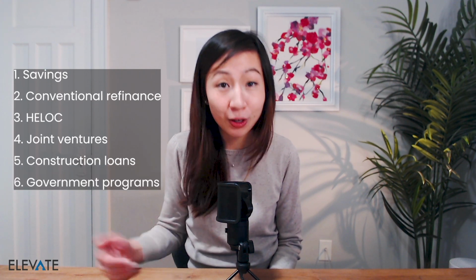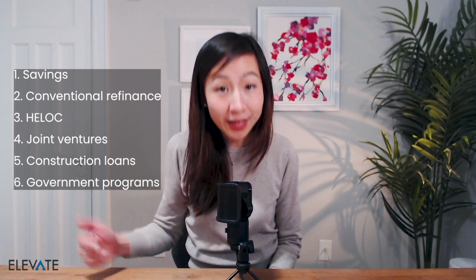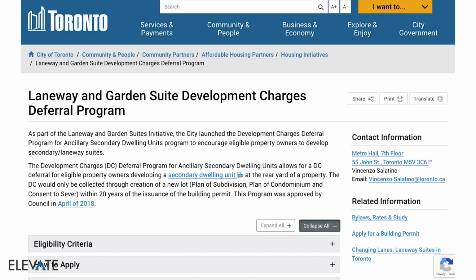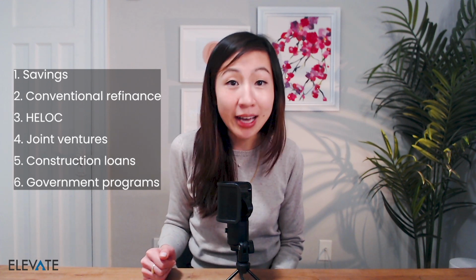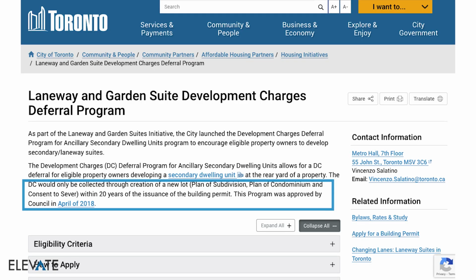Another thing that people like to ask about are government financing programs. Honestly, there aren't many of these available. One example is the Toronto Garden Suite or Laneway Suites Development Charge Deferral Program. But realistically, DCs on these only apply for homes with more than 4 units in Toronto. And when that happens, this program ends up deferring your development charges for 20 years.